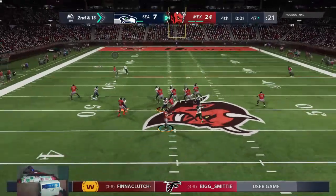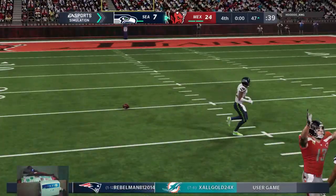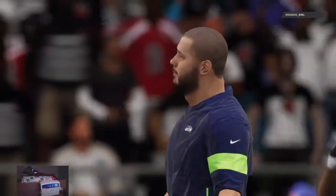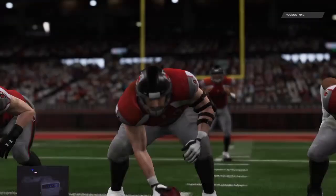Off play action. Porter. And it's incomplete. They're still throwing to the very end. But now this game is over. So plenty of smiles for the folks here as they head for the exits. It's a victory for their hometown guys.